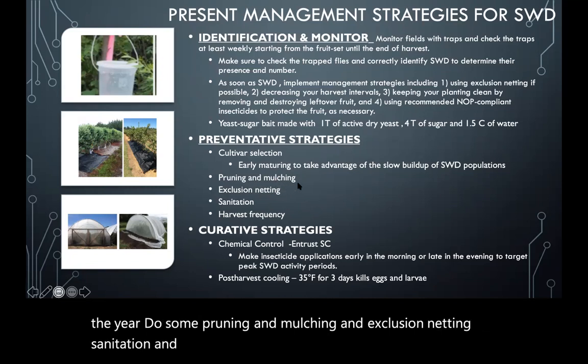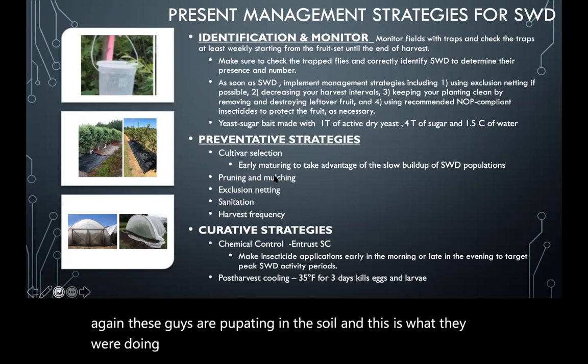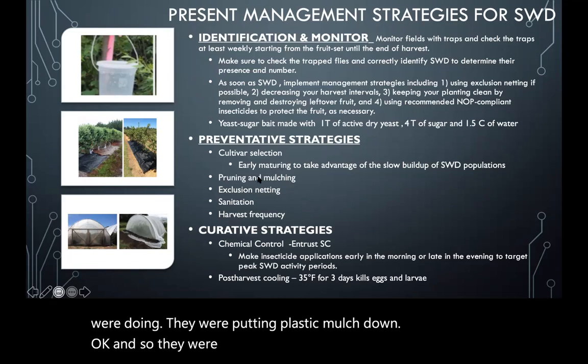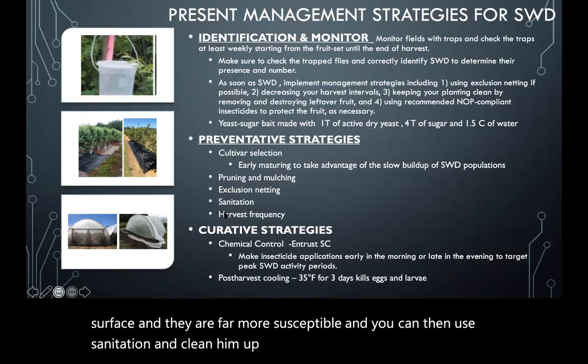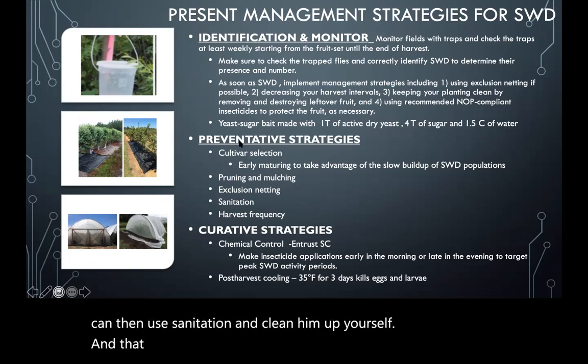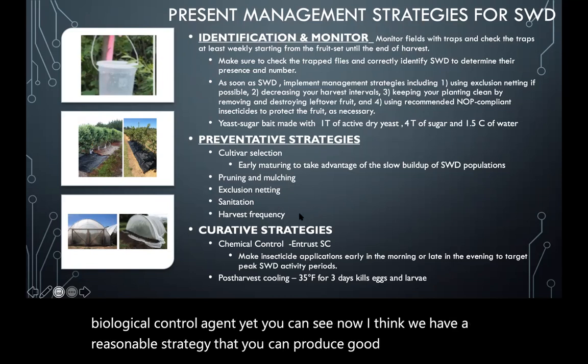Now the mulching, one thing again, these guys are pupating in the soil, and this is what they were doing. They were putting plastic mulch down. Okay. And so they were able then to keep the pupa on the surface, and they're far more susceptible, and you can then use sanitation and clean them up yourself. And that really works. All right. And so even though we don't have a biological control agent yet, you can see now, I think we have a reasonable strategy that you can produce good fruit and not be overwhelmed with spotted winged Drosophila.